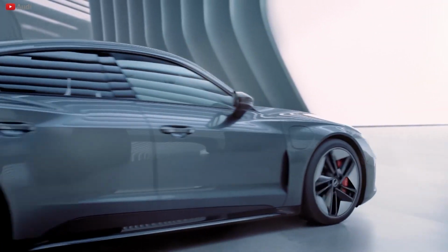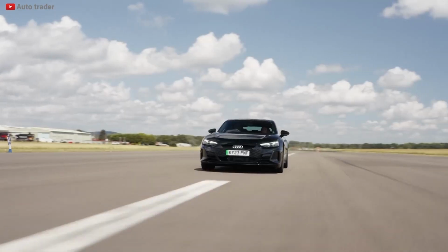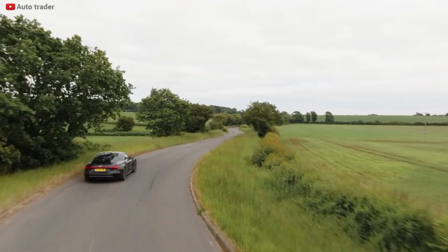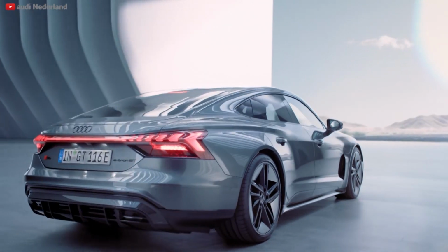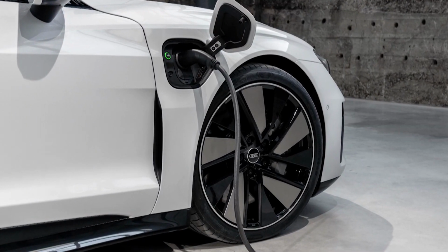With a time of 3.3 seconds from 0 to 62 miles per hour and a top speed of 155 miles per hour, it's still a very fast car. Also, the WLTP range is only 283 miles at most. If you need more, you can choose the regular model, which has a stated range of up to 296 miles. We're not going to bother. We'd rather charge up more often and go faster.